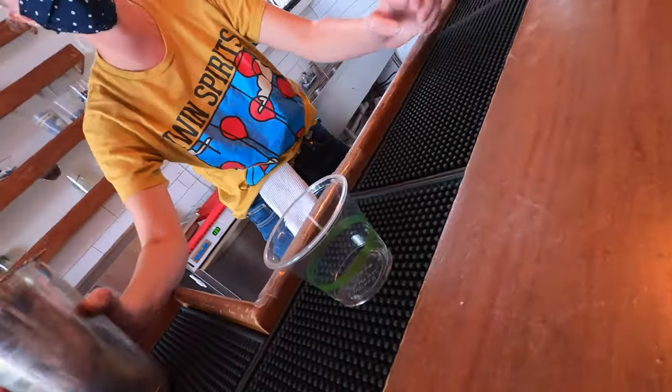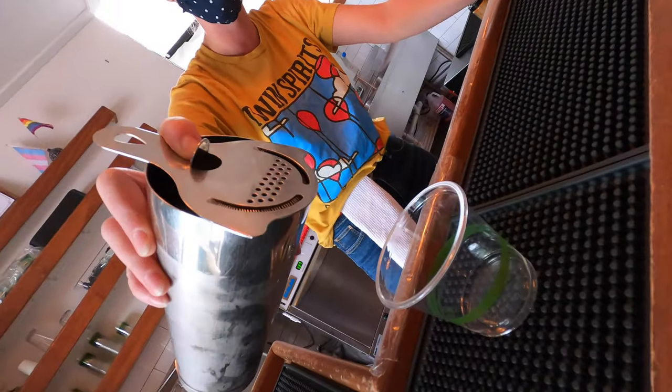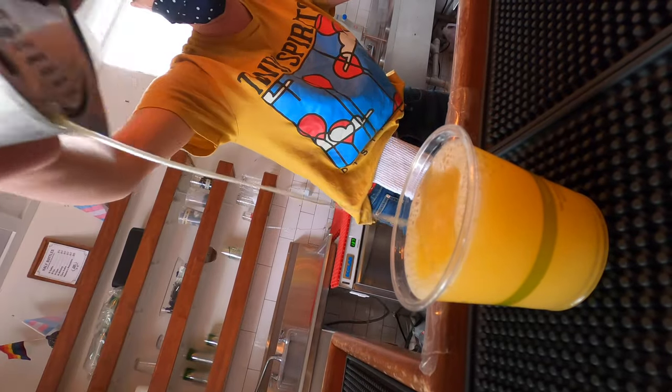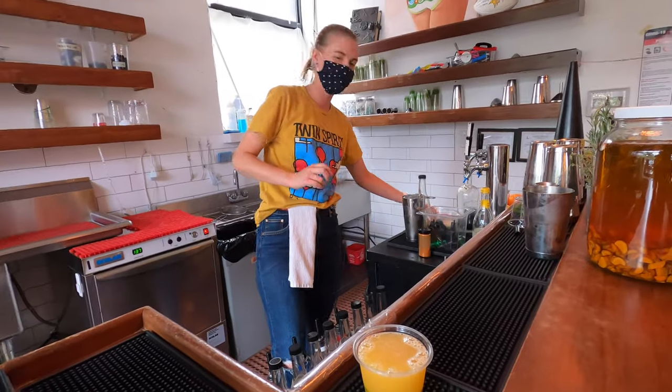And then we are currently using all these wonderful compostable cups for our patio. COVID. Keeping things clean, avoiding touching things people have touched. And they're just so cute.